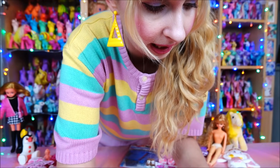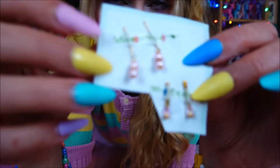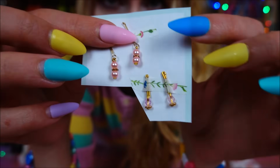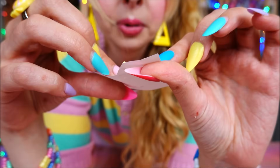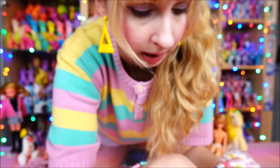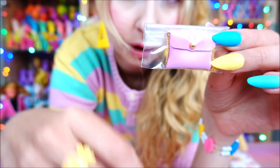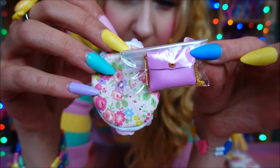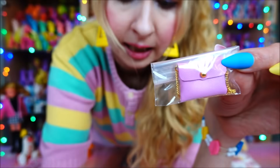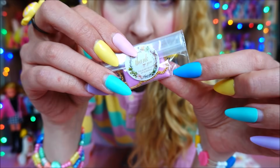And we have these 2 types of earrings. Rosy beads and see-through beads. Very cute. I think this little clutch, the color is maybe not exactly the best for it, because it's a little more purple than the rest of the dress, but the dress also has purple in it, so it definitely also goes well with it. It even has a tiny little string.